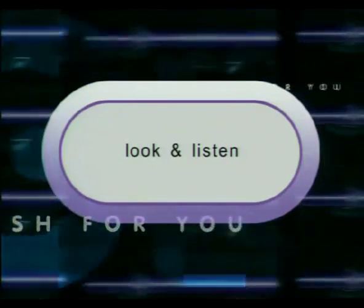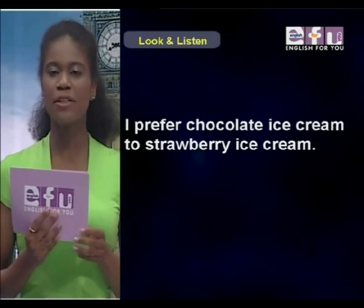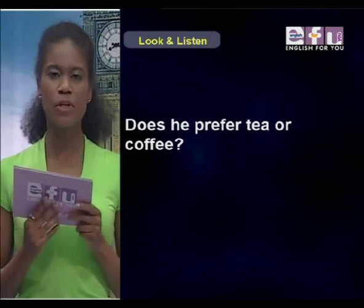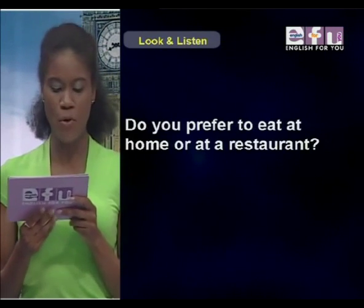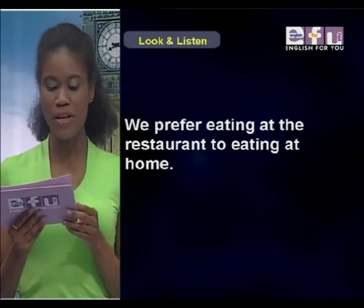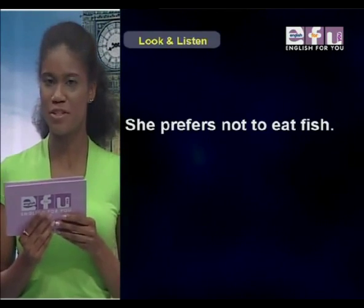Now, let's all prefer to look and listen. Look and listen. I prefer chocolate ice cream to strawberry ice cream. Does he prefer tea or coffee? Do they prefer beer to wine? Do you prefer to eat at home or at a restaurant? We prefer eating at the restaurant to eating at home. She prefers not to eat fish. Read and repeat.